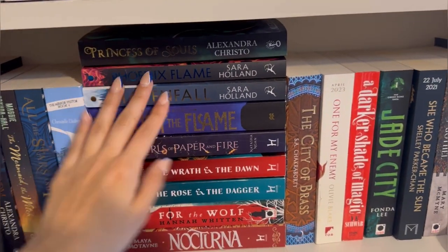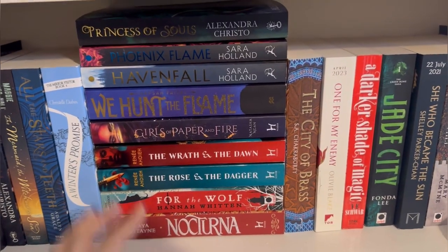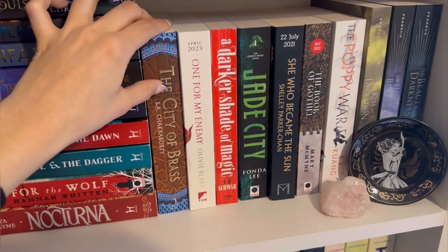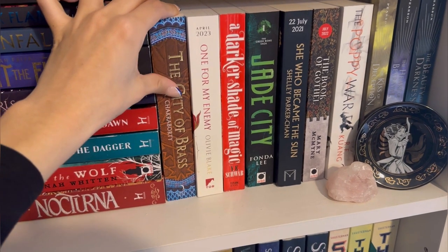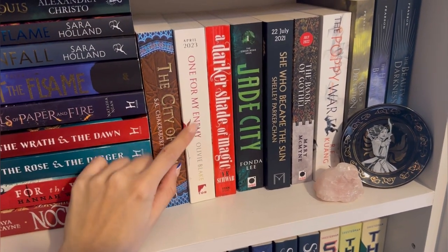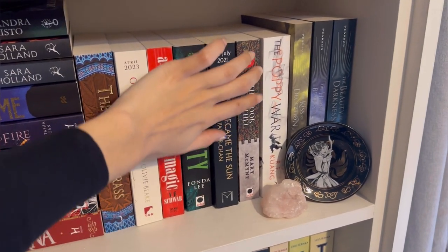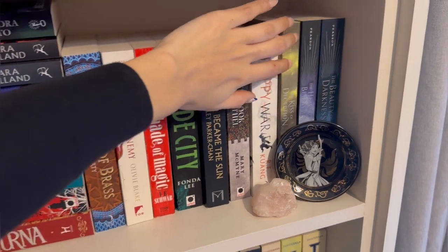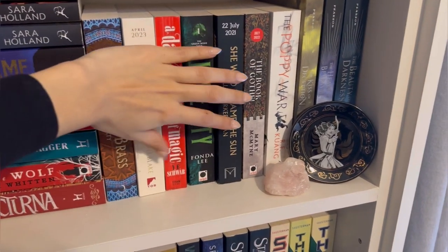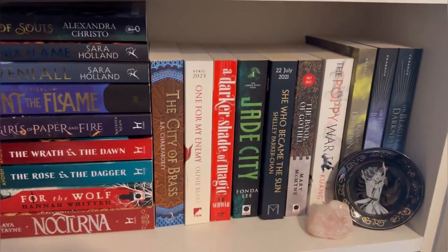Havenfall, Phoenix, Flame, both really quite fun, easy to read fantasies. And then Princess of Souls, also really enjoyed. And then we got The City of Brass, phenomenal, loved it. One for Miami, which I recently just read, so, so good. A Dark Shade of Magic, need to finish. Jade City, She Became a Sun, The Book of Gothel, The Poppy War, and then these Mary Pearson books. So this is my unfinished series section because I'm the worst when it comes to finishing series.